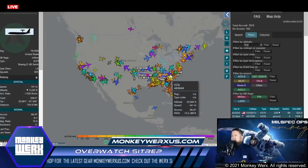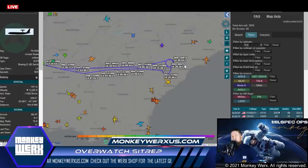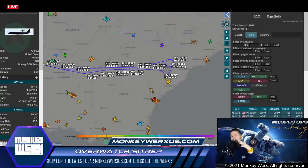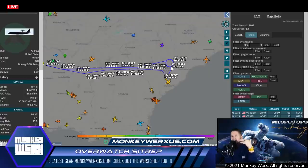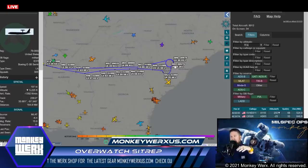Now, we still have one. Let me see if I can pull him up. This is an E-3 Sentry. This is what they call an AWACS. For those not familiar with that, it's kind of considered as air traffic control. They actually have the ability to also do what, you know, Stingray and Dirtbox kind of technology on steroids, where they can actually grab data from the ground.